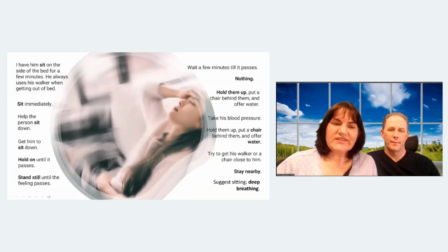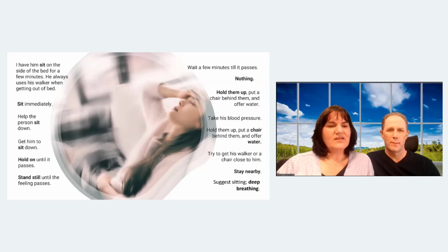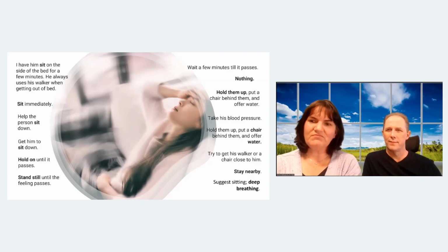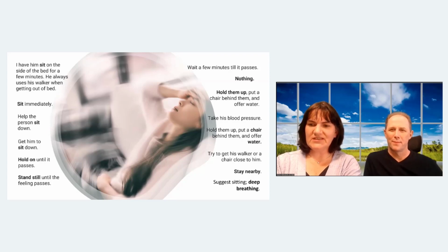I have him sit on the side of the bed for a few minutes. He always uses his walker when getting out of bed. Another person said, I sit immediately, or help the person to sit down. You will see this word often, the sitting, right? Get him to sit down, hold on until it passes, stand still until the feeling passes. Which kind of makes you wonder, should I sit down or should I just hold on? Wait a few minutes till it passes. I do nothing. Hold them, put a chair behind them and offer water. Take his blood pressure.